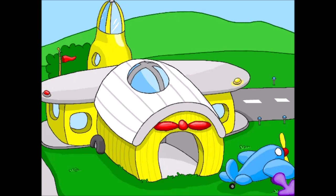Watch out for those low-flying planes. It's time to visit the airport. Just click on the door when you're ready to play the game. And don't forget to use your mouse to explore this screen and find the hidden surprises.